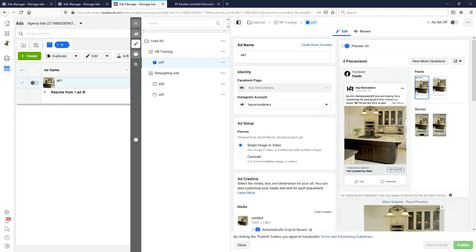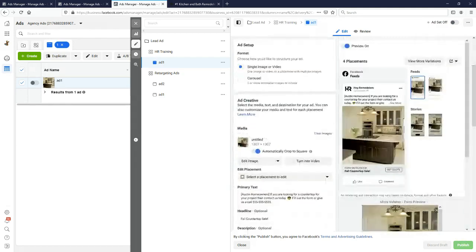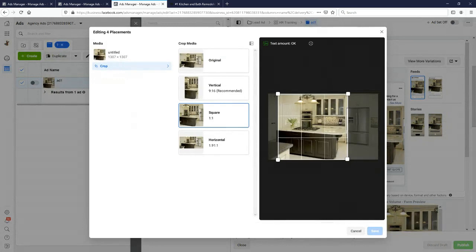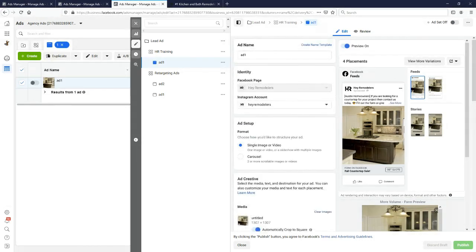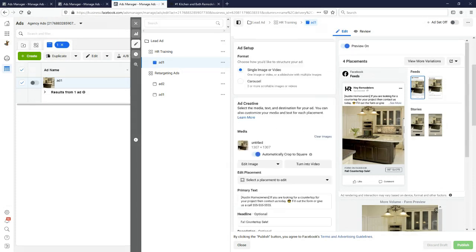So always try to make it a square image. In Facebook, I'll show you right here. After you enter the image, you can crop it. Pop this open, and you can pick square here and then set the picture where you want. So even if it is a rectangular picture, you can crop it inside of Facebook so it's a square image. All right, so we got our picture in. Again, you can name this whatever you want, name it lead ad one, whatever it is.